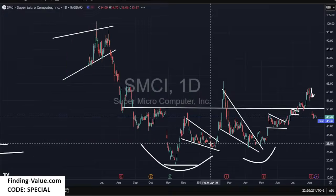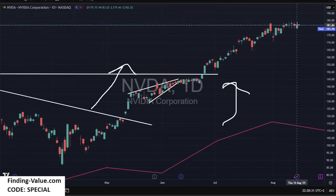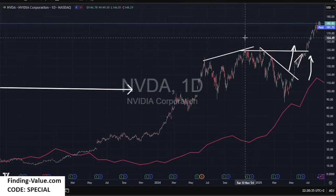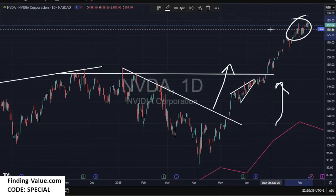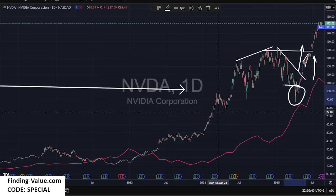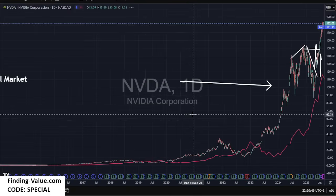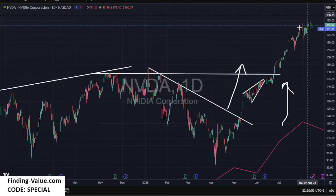SMCI down a little bit. Still looks bullish though. Nvidia up 0.24%. That's still holding on somehow. Man, this to me looks like a top. It just does. And then we're up here somehow. Man, that plunge protection team is doing a great job. Look at that. How did we come from here? That looks so bad. Looks so bad. Maybe we're in wave 5.